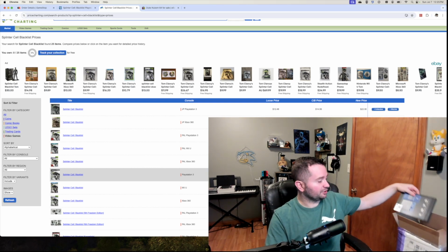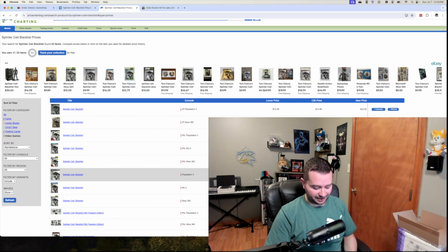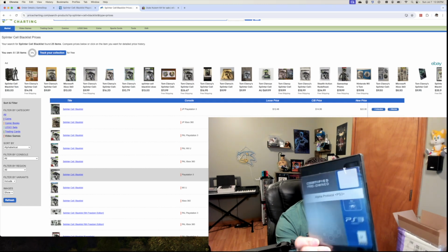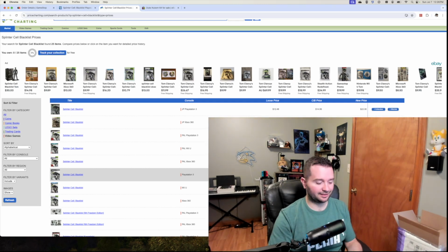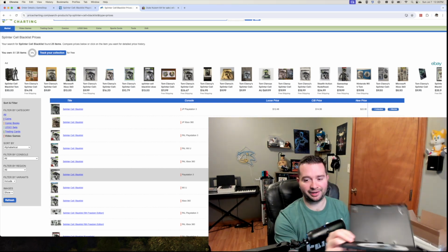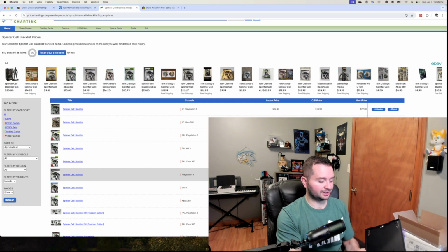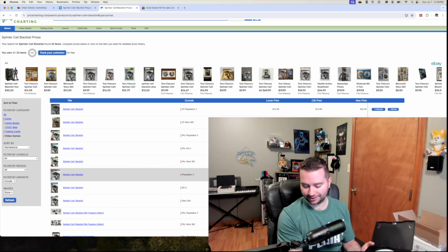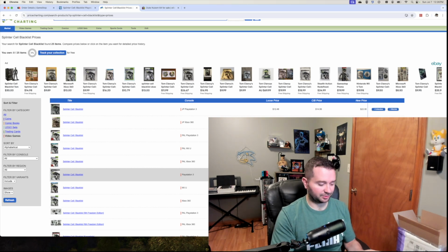The next game is also a PlayStation 3 title, and this is Alpha Protocol. Again, disappointing that it's a generic case and not complete in box with the manual. I do know that this game also has a manual as well. Let's see, the disc itself is in great condition. One minor scratch there, so that might be a little bit of a concern. We'll see. I'll put that one aside as well.